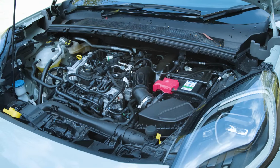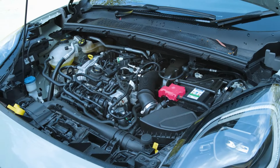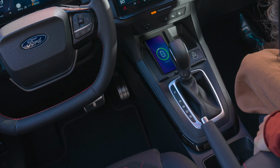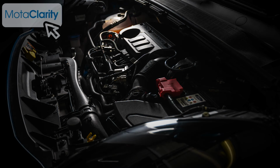this car. As before, for mainstream models, this comes primarily in the 125 PS form that we're trying here, with either 6-speed manual or, as in this case, 7-speed automatic transmission. It's the auto that you have to have if you want a tuned up version of that little unit, either with 155 PS or, in the case of the top ST version, with 170 PS.